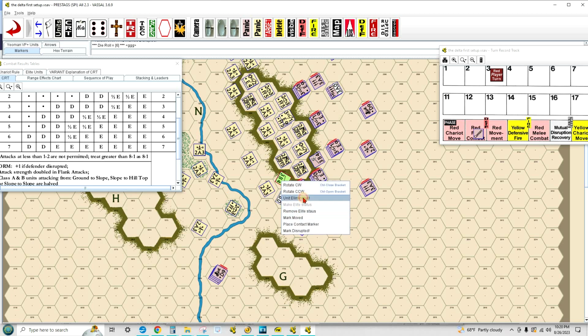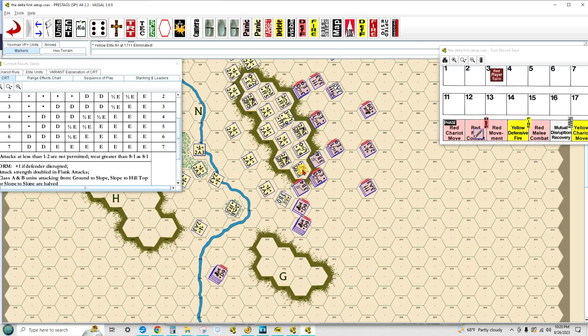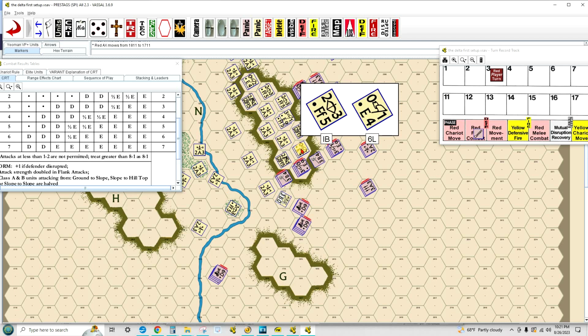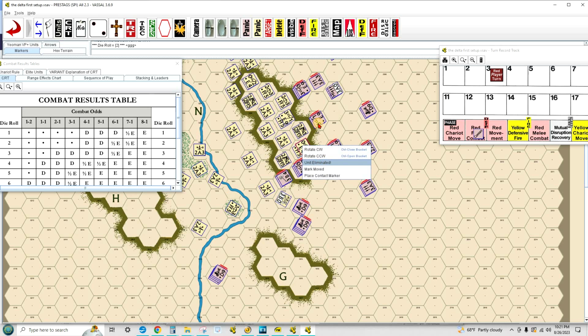Whoops. Here we've got a 3, 6, 9 to 2. 9 to 1. Okay, that's 6 to 1 because he defends at half. He attacks at 2, but he defends at 1. So 6-to-1 odds with a 5 is an elimination. Now we'll move in. I'm going to actually say I'm moving into this position, into this position. Okay, here we have a 3 to 3-to-1. 2. That's a disruption, so this guy's eliminated here.